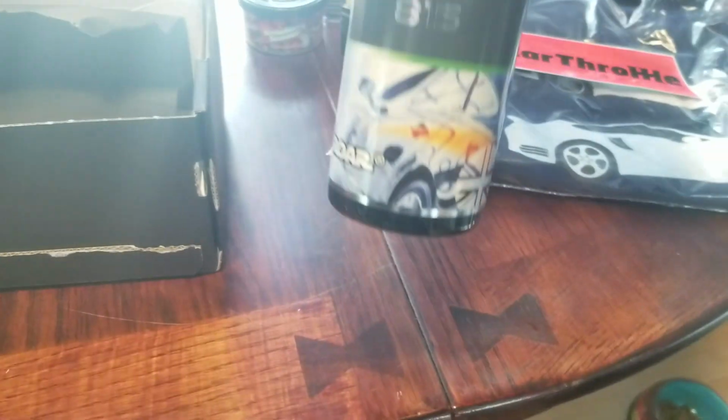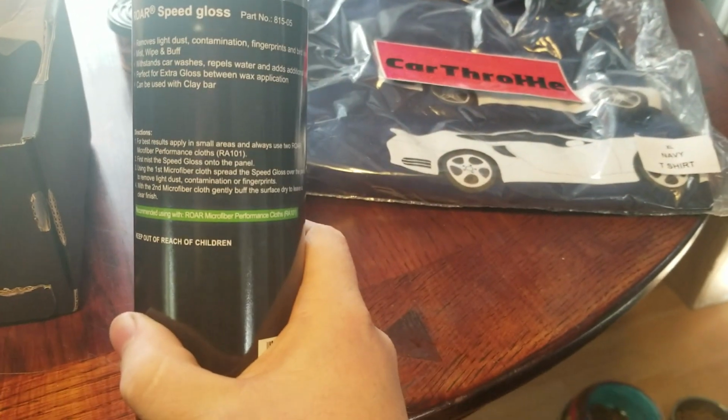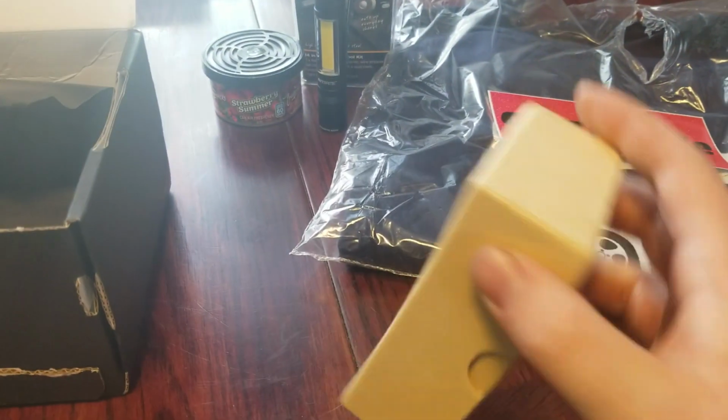I was really hoping that I would get that little turbo air freshener thingy. Quick and easy, long-lasting, glossy finish. Roar Speed Gloss. Cool. Can never have too much of this stuff right here. And one last thing. What could this be?